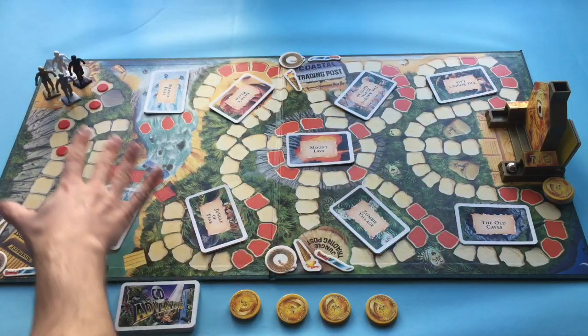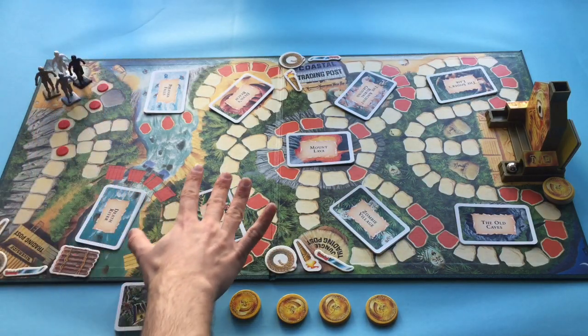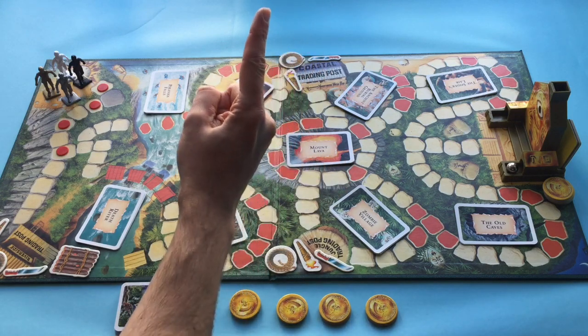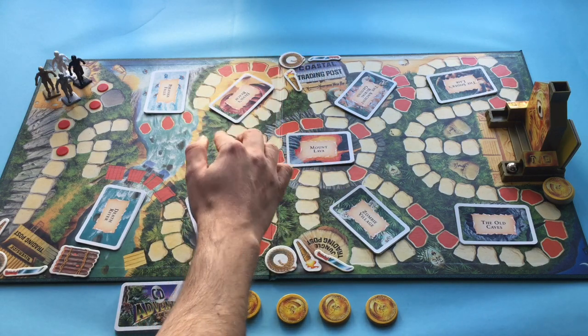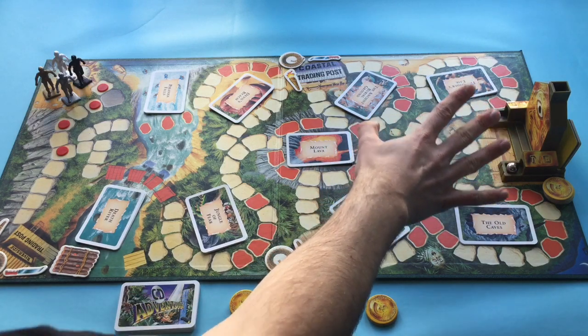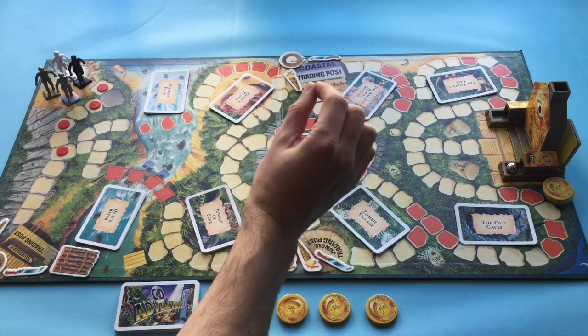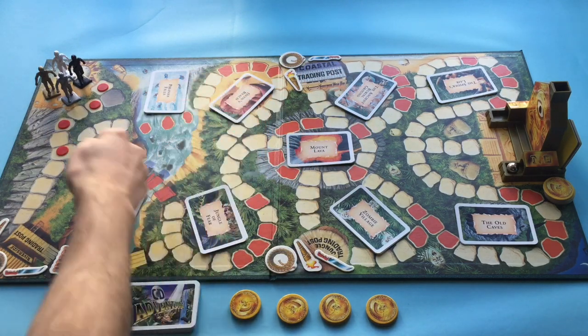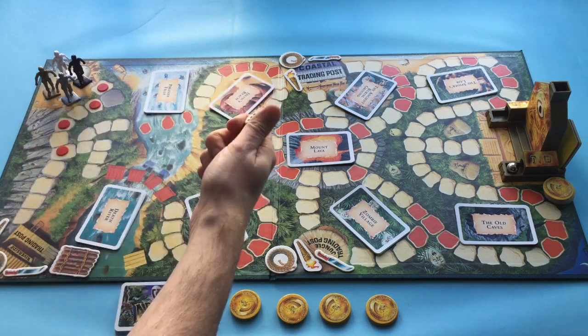The object of the game then is to be the first player to move across the island, overcoming all of the obstacles, buying at least 1 item from a trading post and getting into the temple in order to take on the Oracle and hopefully winning the game. This is a roll and move game, so players simply roll the dice and move that many spaces across the board.